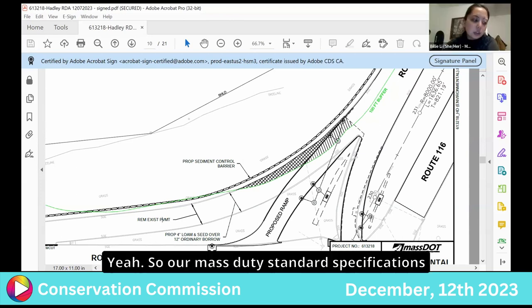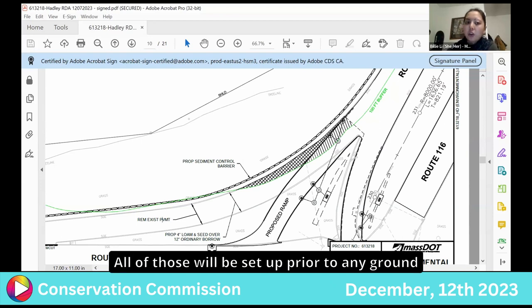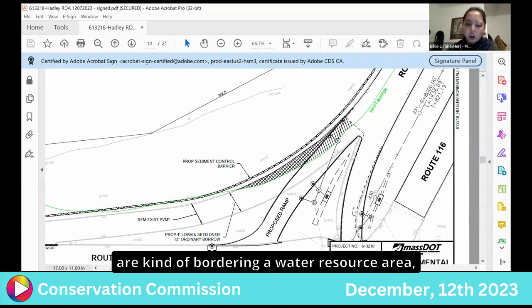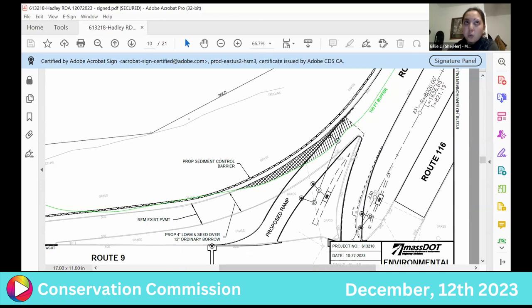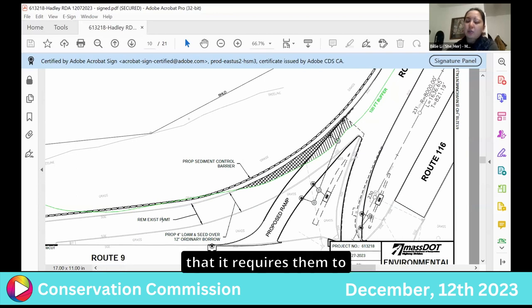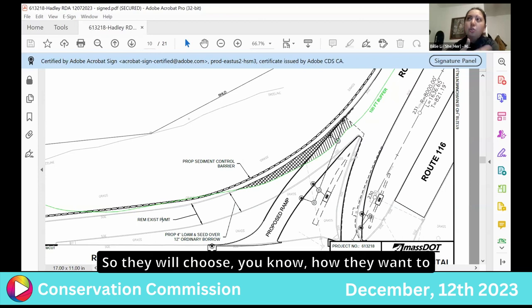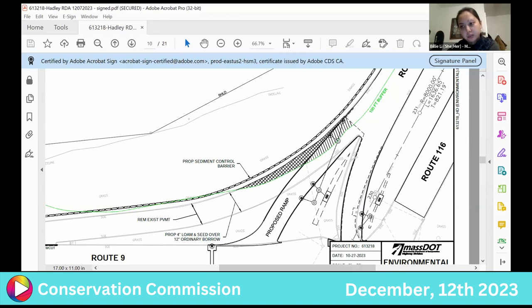Yeah, so our MassDOT standard specifications for all construction projects require erosion and sedimentation controls. All of those will be set up prior to any ground disturbance. And then any areas that are bordering a water resource area will obviously have those erosion sediment controls. We are unable to dictate the means and methods to the contractors, but the language is written so that it requires them to establish erosion sediment controls, but at the end of the day, the contractor determines the means and methods of how they will do that. So they will choose how they want to go about it, but it has to be to our standard specifications.